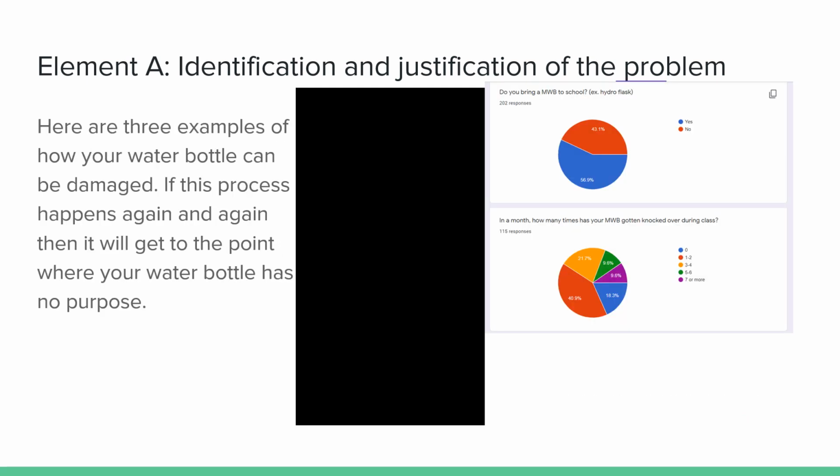To add on to the previous slide, I'm going to show you three examples of how your water bottle can be damaged, not only during class but outside of class.